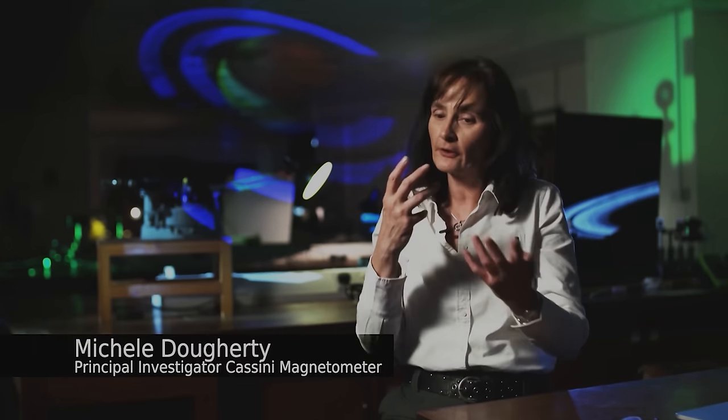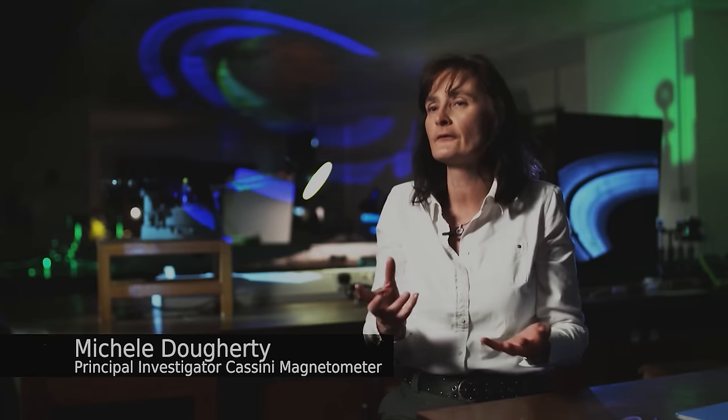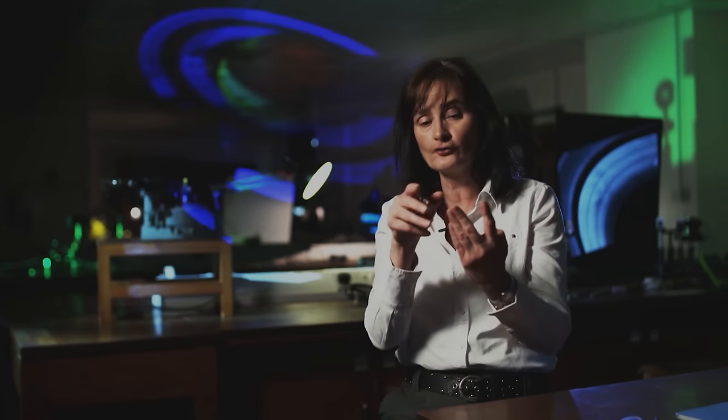You know, when people get excited about the potential for life elsewhere in the solar system, there are four things that you need. You need a heat source, you need liquid water, you need organic material, and you need those three things to be stable over some period of time so that life could potentially form. At Enceladus, we've got three. We're not sure about the stability over time yet.